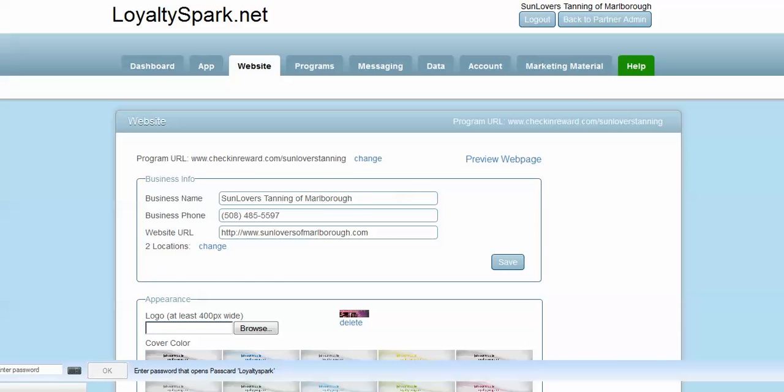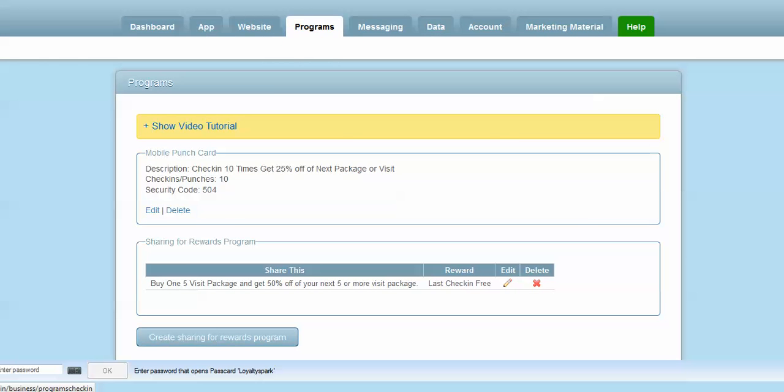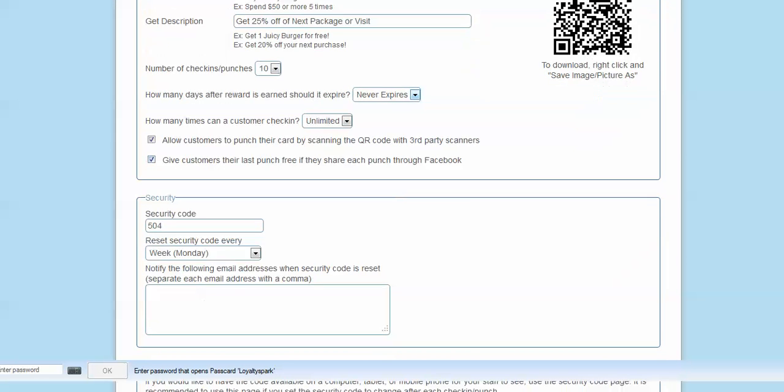The next thing you want to do is programs. This is where you actually change or maintain your rewards, share rewards, and your actual loyalty program offer. It's very easy to do. You click edit, you go here, you change this to whatever you want, whatever they're going to buy or spend description, and you also do whatever you're going to give them in return. You can change the number of check-ins. You can say when this reward that they've earned expires. You can say how many times they can check in per day.